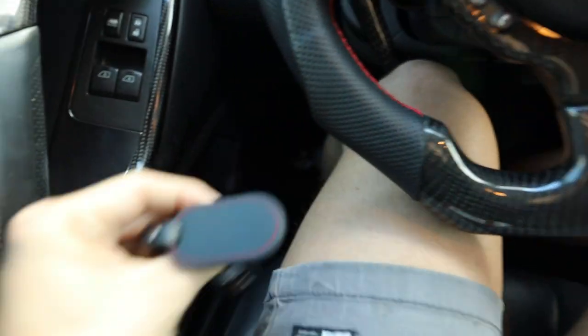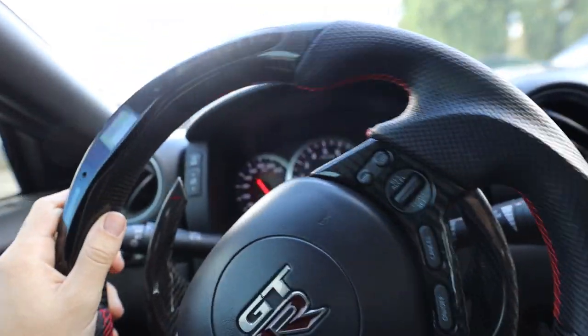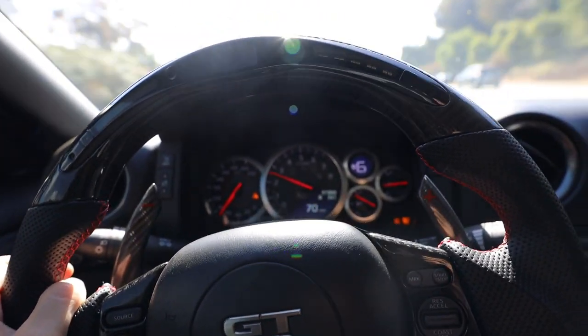Oh, baby. Oh, she's back. Super happy because we have the Millennium J35 back. Oh, what was that? Oh my, what was that? Power cut? Hold on. What the?